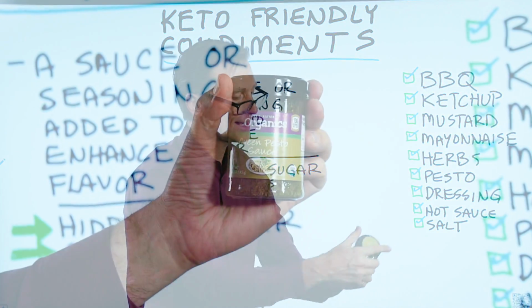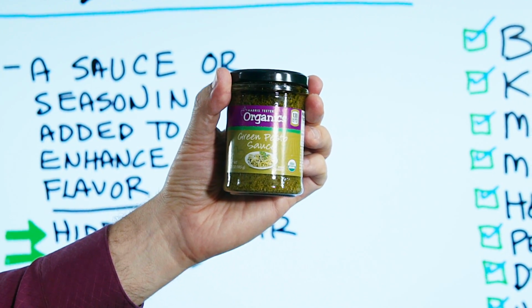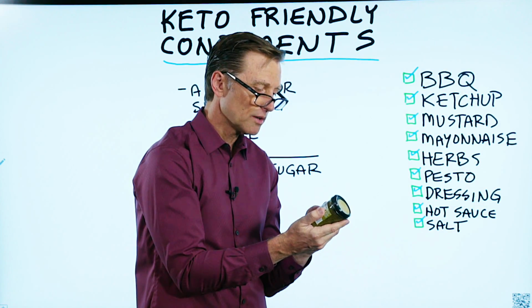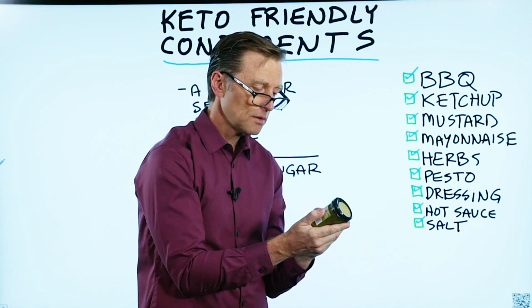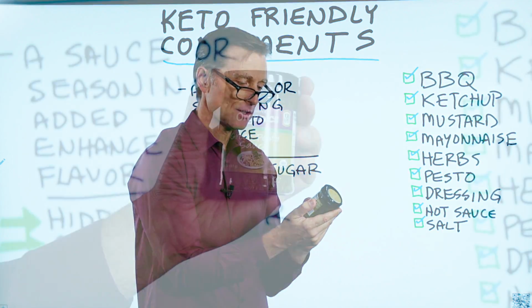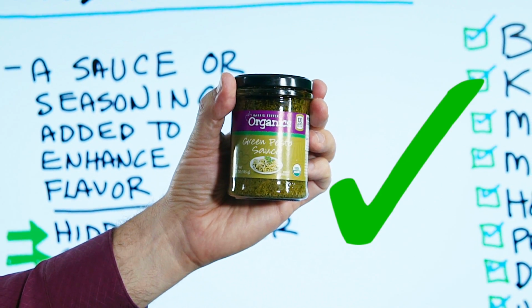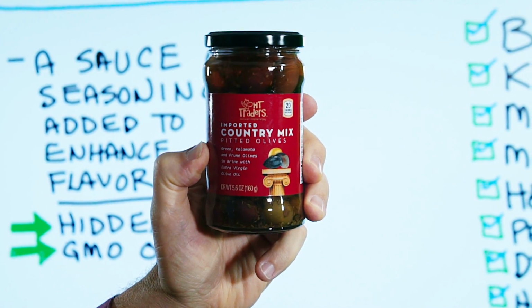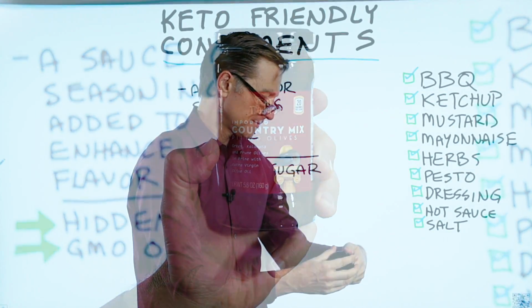Okay, here is an organic green pesto sauce. All right, this has basil, extra virgin olive oil. So far, so good. Sunflower oil, cashews, and then we get to potato flakes. I don't like that. It's probably not the end of the world, but it's not perfect. All right, here we go. Imported country mix, pitted olives.